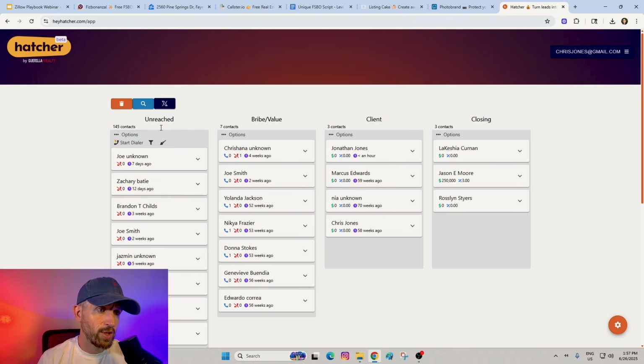Then import the leads here to Hatcher. You can use the direct integration, which is found here under the gear icon. Go to the Fizz Bonanza import, type in your zip code, and you're good to go. And then start making the calls the exact way that I.